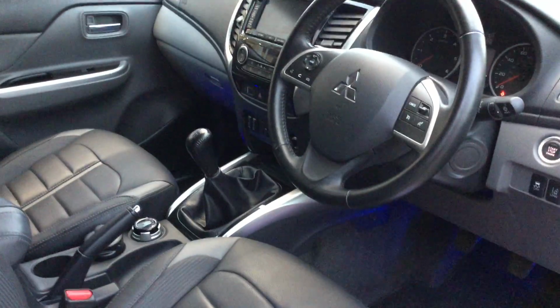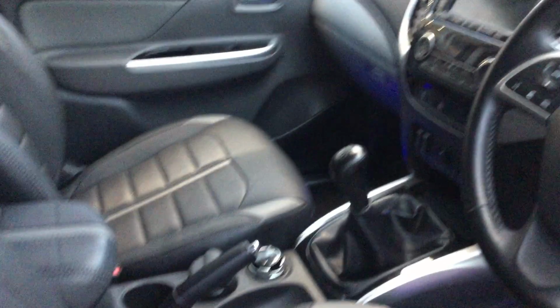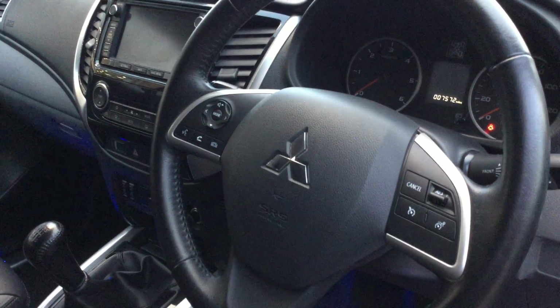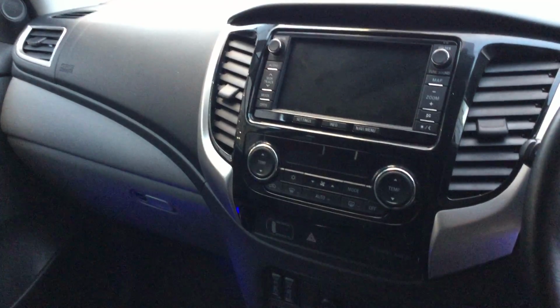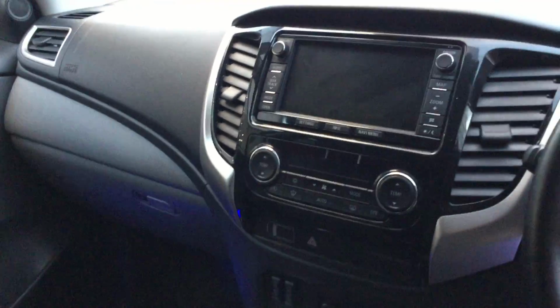On the interior of the cabin, it's a very nice place to be. You get the bespoke leather stitching and also heated seats as well. Multifunction steering wheel there, which houses cruise control and Bluetooth. To the left is a satellite navigation unit and digital radio. Down below, you've got dual zone climate control, so you can adjust the temperature on both the passenger side and the driver's side.